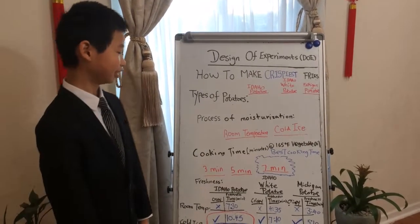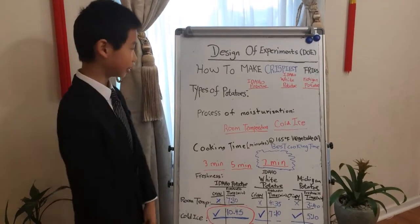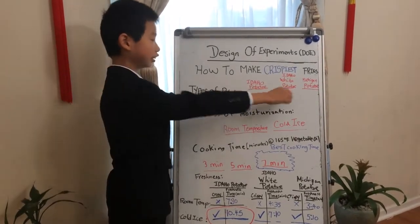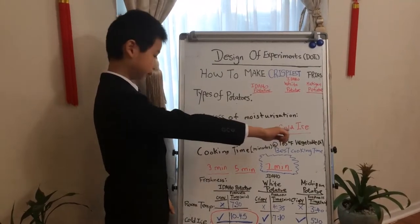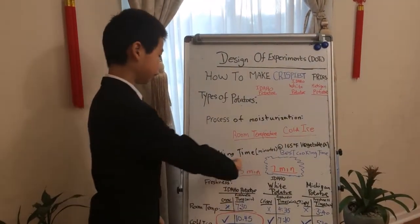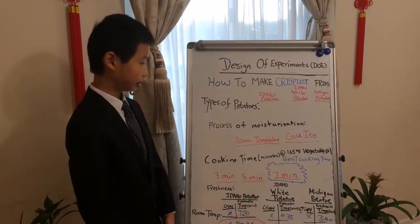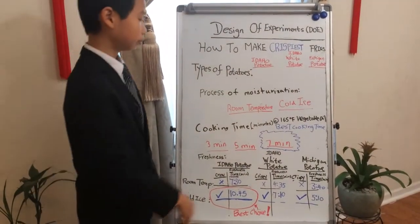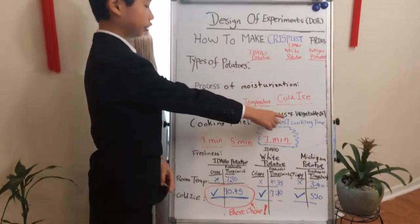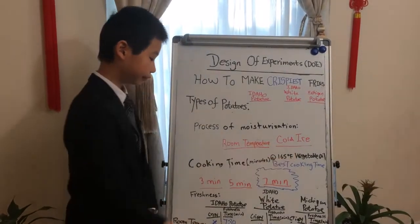So we conducted 18 different experiments. So how do we get 18? There's 3 types of potatoes, 2 ways to moisturize the potato, and 3 cooking times. And the product of 3 times 3 times 2 is 18. And we cooked the potato at 165 degrees Fahrenheit using vegetable oil.